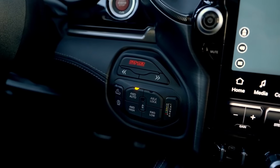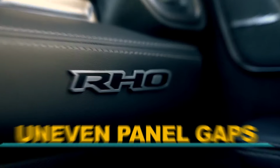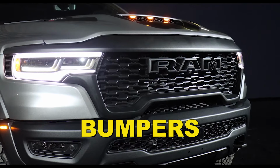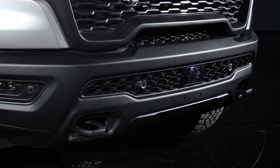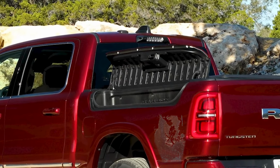Another common, though less problematic build quality concern refers to uneven panel gaps and misaligned doors, tailgates, or bumpers. It's not exactly a critical issue, as it's mostly an aesthetical concern, but it says a lot about Ram's quality control in recent years. Some owners even reported that the paint chips easily, especially around the front end and lower body panels, which could lead to premature rusting, especially in areas with cold winters and a lot of snow.